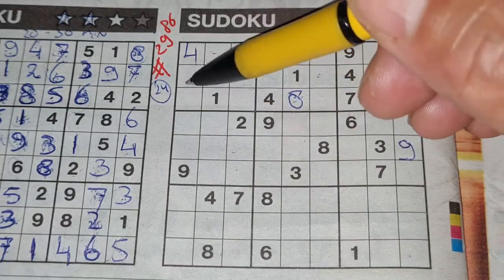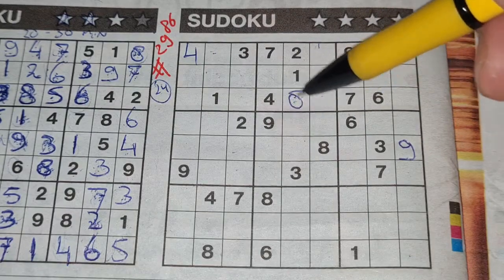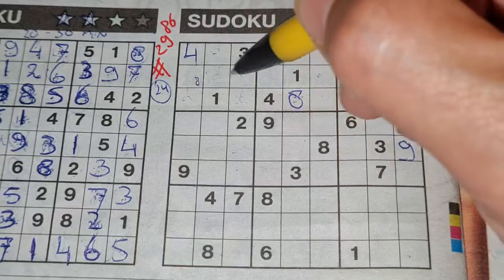In this big square, we have 1, 2, 3, 4, 5, 6 missing numbers. One of the missing numbers is an 8. We see here an 8, no 8 in these two boxes. There an 8, no 8 in those two boxes. So the 8 could be here, could be there.